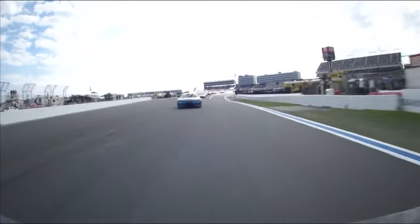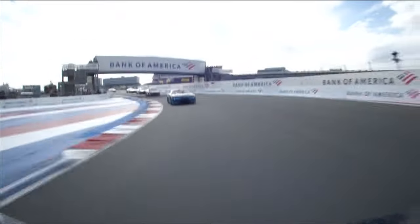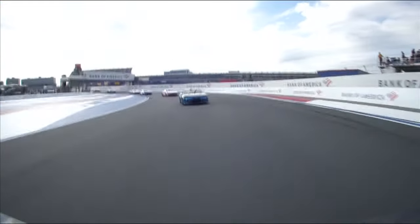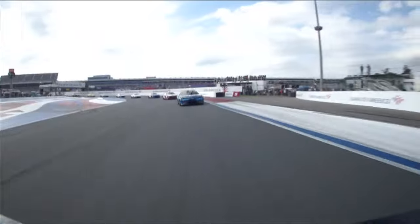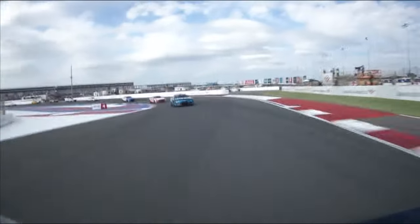Looking back from the Coca-Cola Pace Cam, again, Ross Chastain winning that stage. Stage two complete now. And we have an IndyCar star in the field, Rutledge. How about Connor Daly today?